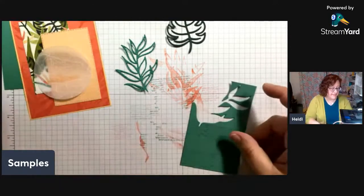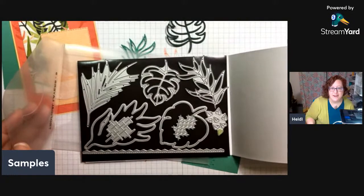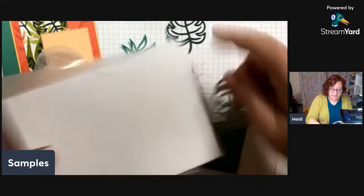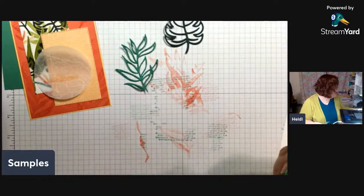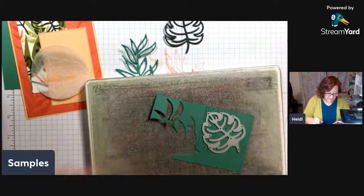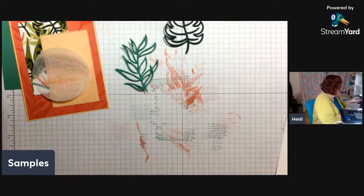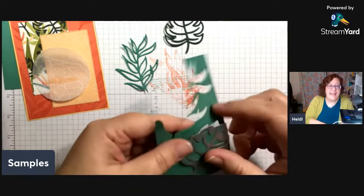I do want to cut this leaf out. So let me show you these really cool dies. These are the Tropical Layer dies, and they match that stamp set. Aren't they so pretty? So I'm going to grab this one right here. You'll notice this is the leaf that I've already cut here. Now I'm going to cut one out of the Just Jade. So I'm going to put it on my cutting plate here. Go ahead and put my other plate on top. I'm just going to run this through my die cut machine. Just like that. Woohoo. All right.